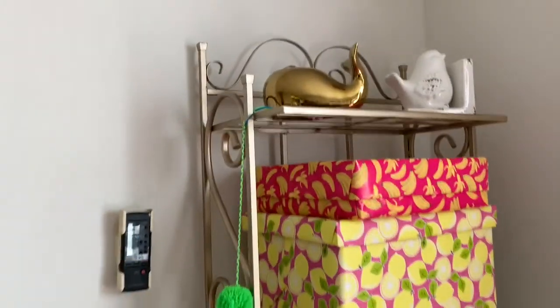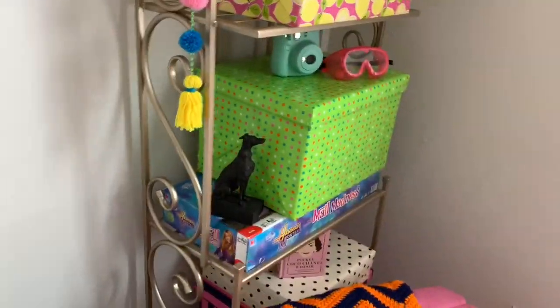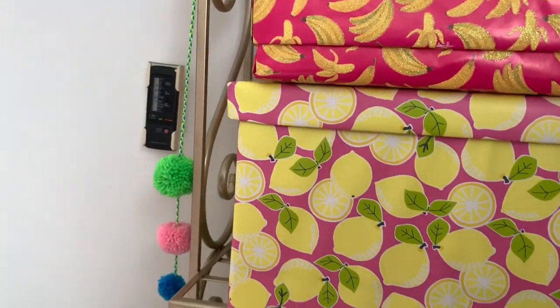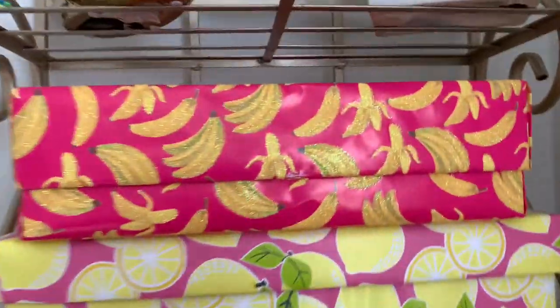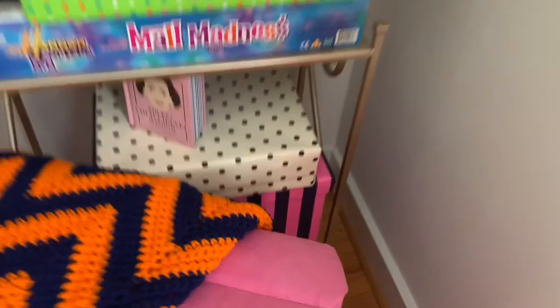This baker's rack was just hanging out in our basement. We spray painted it gold. Then we took a bunch of boxes and wrapped them with fun wrapping paper. My favorite is the sparkle bananas. And this can be used for storage. We have more down here.